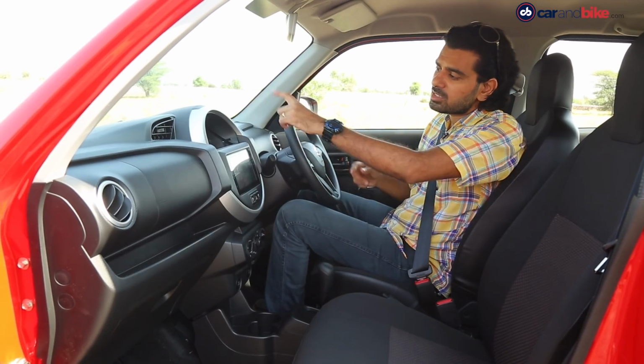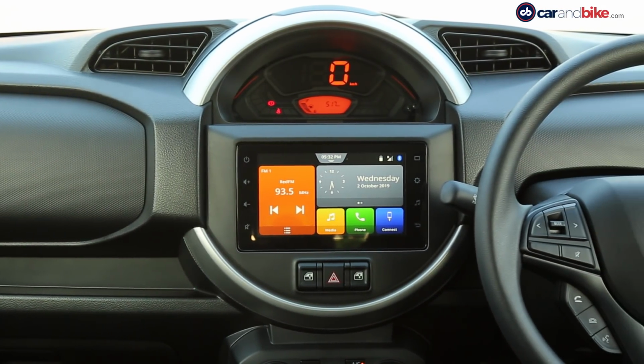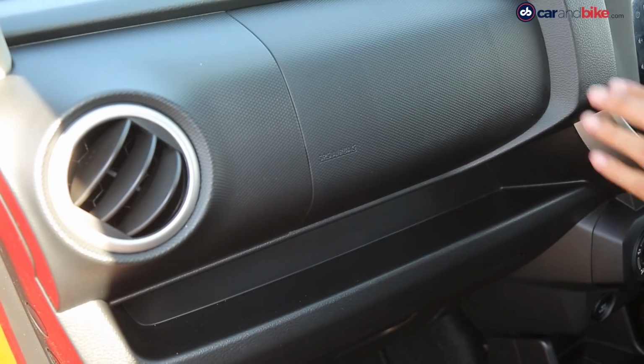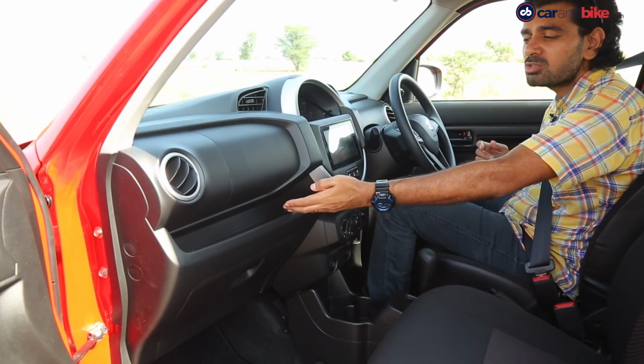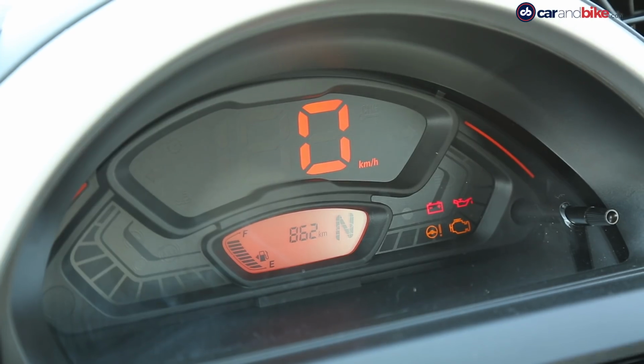The round element, which is like Mini's, of course, Maruti likes to say it's inspired by premium watches. Go figure. But it's still different. It's nice. It's not badly finished. It's not too plasticky, though some of these elements like the storage space here could have had a soft plastic, so that if you do keep keys or phones or coins over here, they don't bounce around too much.